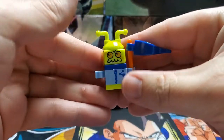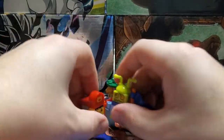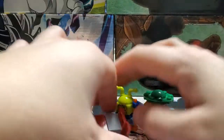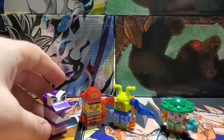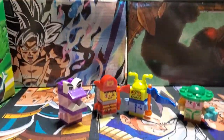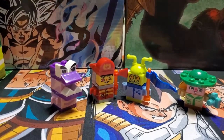I claim this planet in the name of Grebulon. Well, we've got our little cast, so we're supposed to, I guess, create our own story with these little guys. So, we'll... oh, come on, camera. You don't need to fall down. There's no reason to do that. Thank you. Stay still.